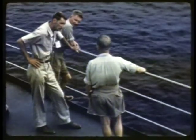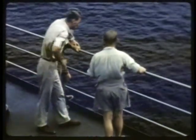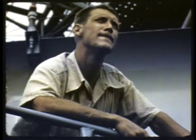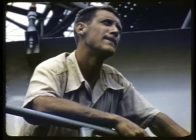Is the hydrogen level holding? Right, just as calculated. She's holding. She's holding. Isn't that what you're thinking, Krohn?